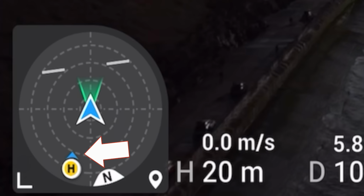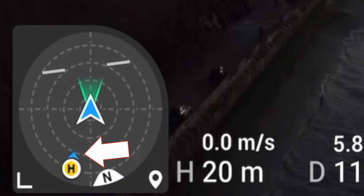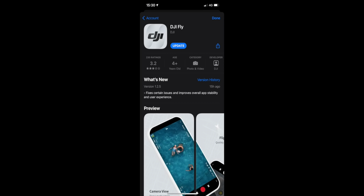So last week 1.2.4 was released on the App Store, which addressed the compass issues. The compass was fixed completely. Also the signal and connection was fixed, but now some people were still getting issues with the stability and crashing on the app. So 1.2.5 has been released. So has that fixed anything? Let's go and find out.